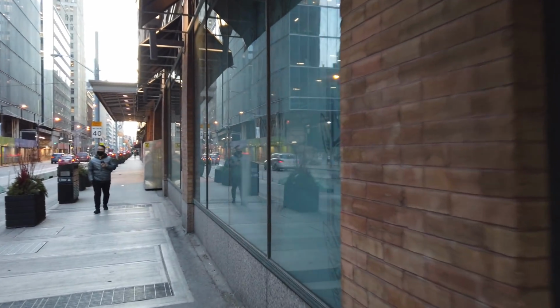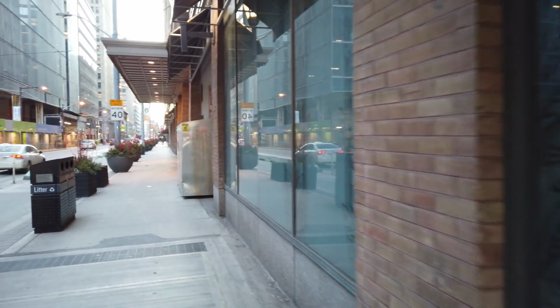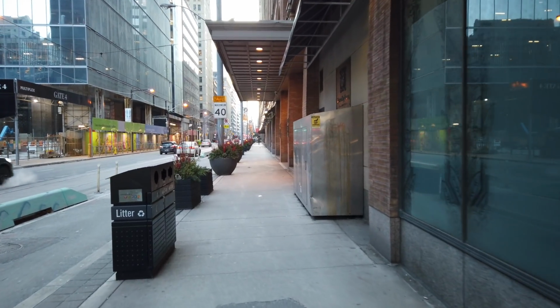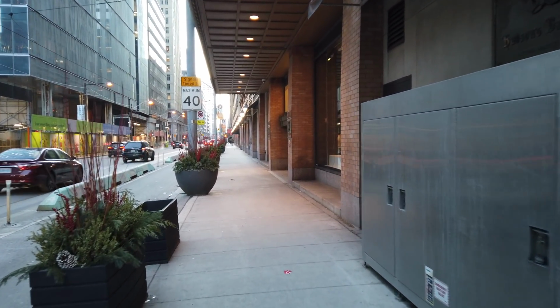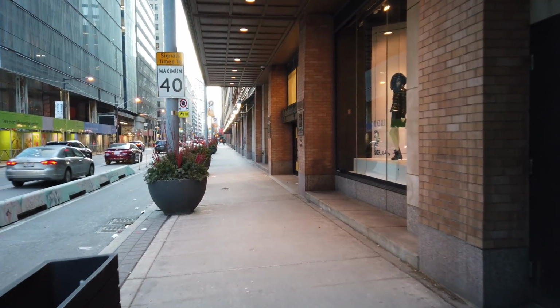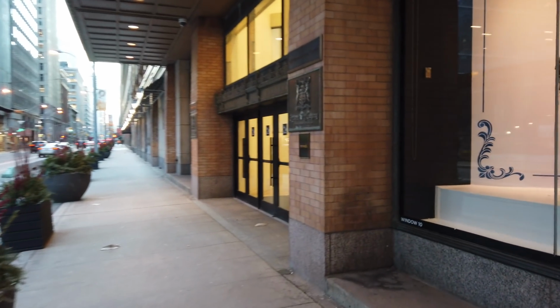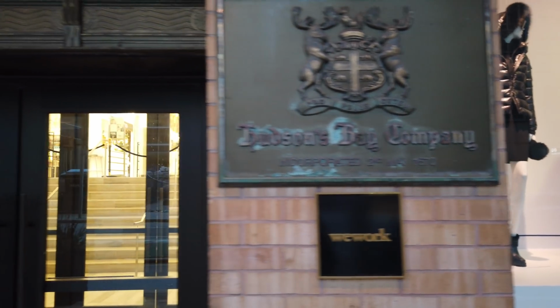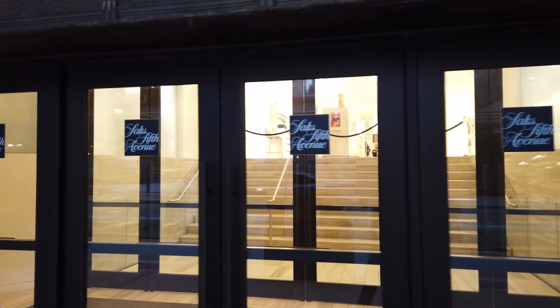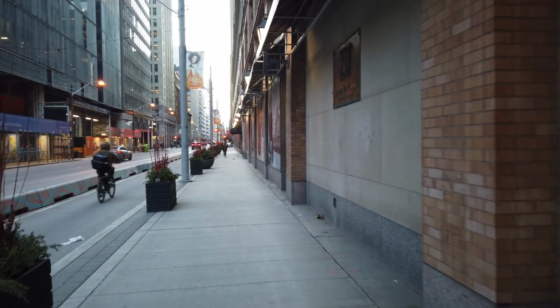Now we're walking past the historic old Hudson's Bay Company store. It's now home to a Saks Fifth Avenue as well as the flagship Hudson's Bay store. There's the entrance to Saks. It's nice to see that entrance is open again. It was closed for the longest time.